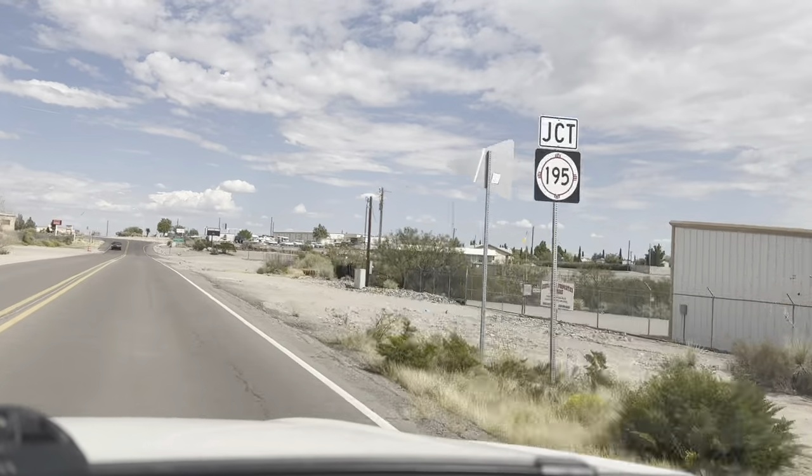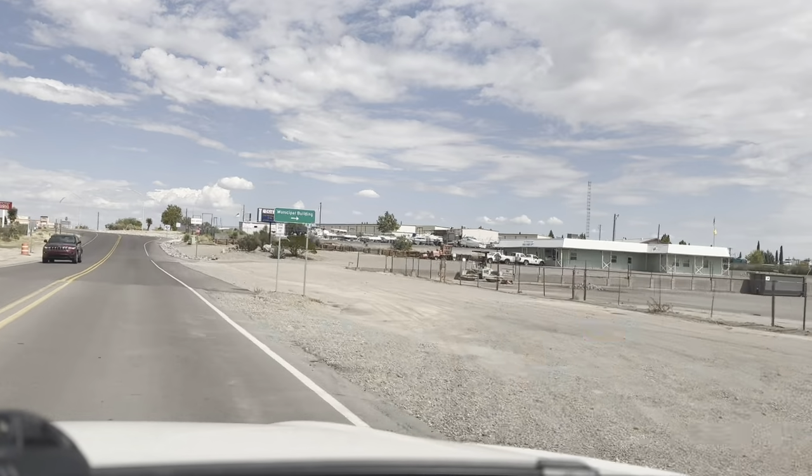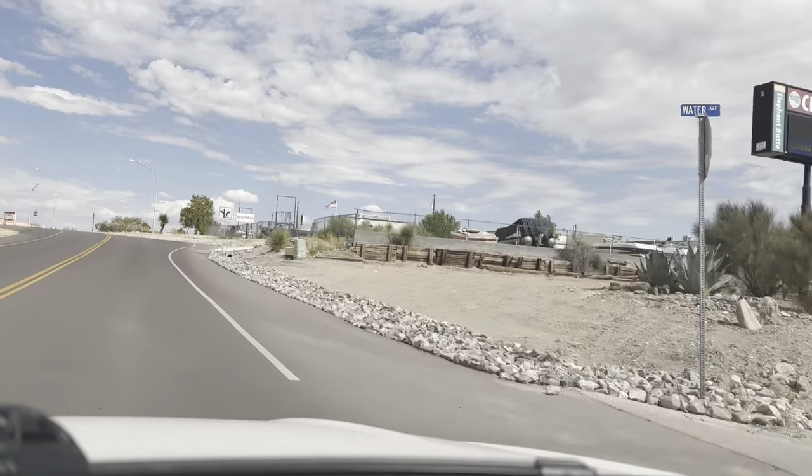I'm not going to set up an ice chest or do cooking or anything out here today. I'm just going to come out and chillax. And, yeah, we'll just see how it goes.